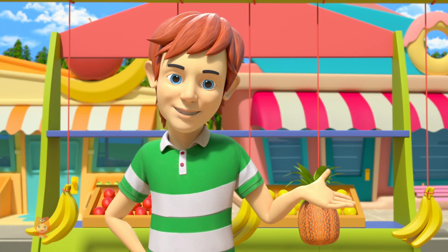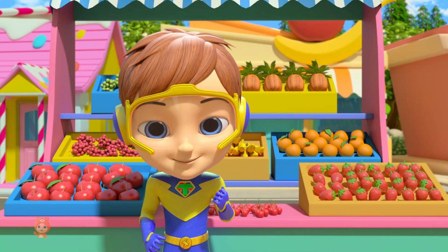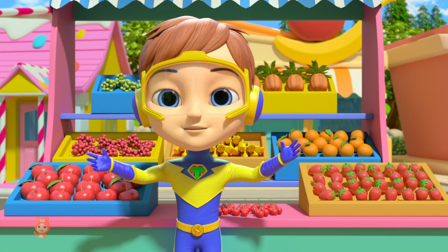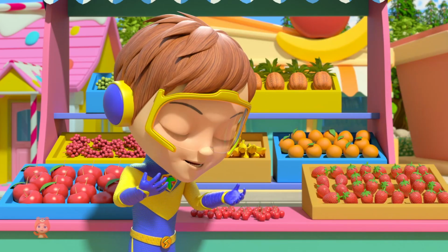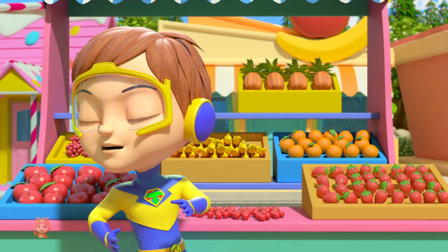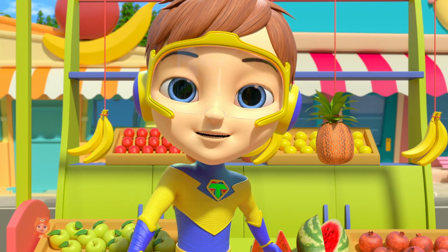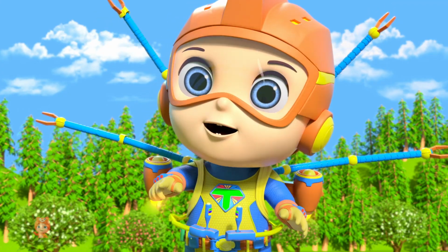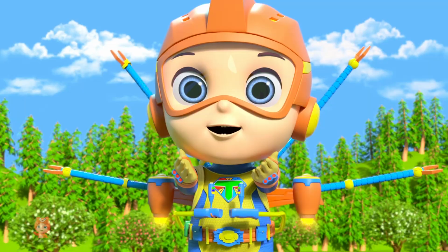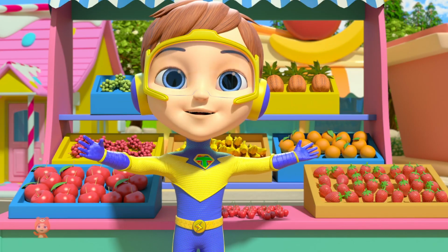It's your turn, Ollie. I think I know what your favorite color is. Red, red, I love red, it's my favorite color. Cherries and strawberries are red. Yummy, juicy apples are red. Little ladybugs are red. And old McDonald's barn is red. Red, red, I love red.